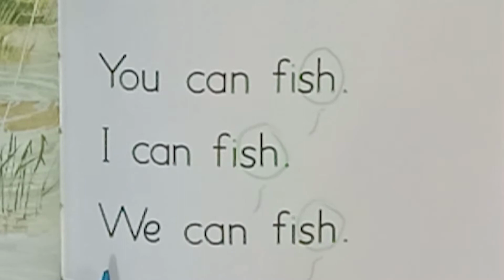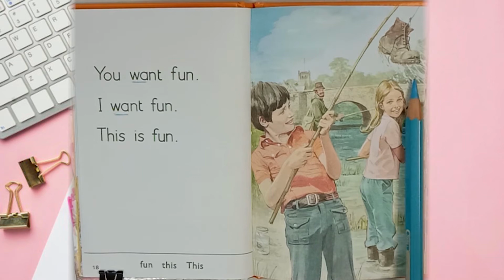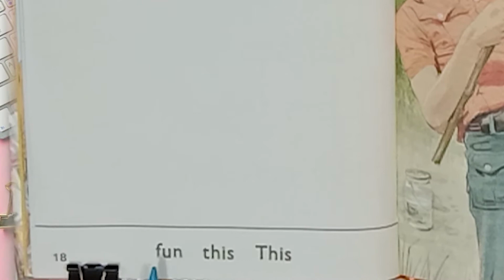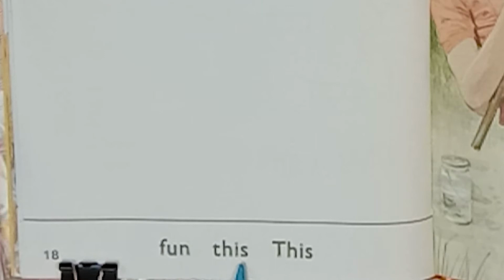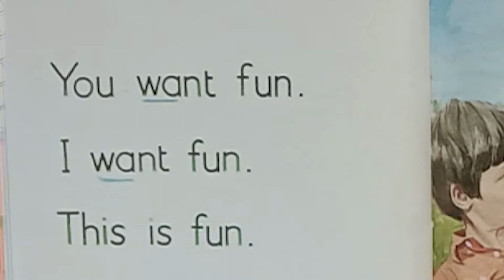I can see Peter and Jane. They're fishing. And he caught, apparently, a boot. Very lucky, huh? Let's read the sight words down here. Fun. This. The. Is. What? You want fun. I want fun. This is fun.